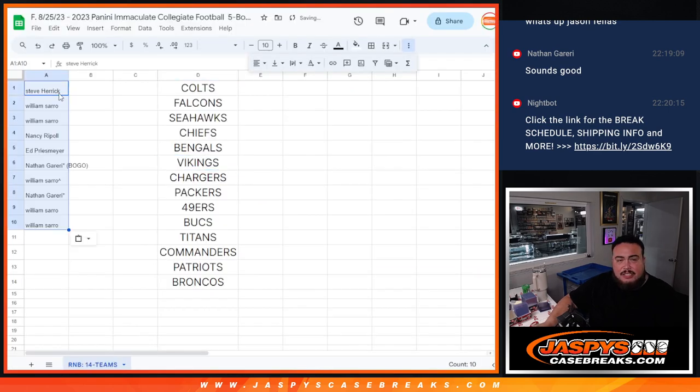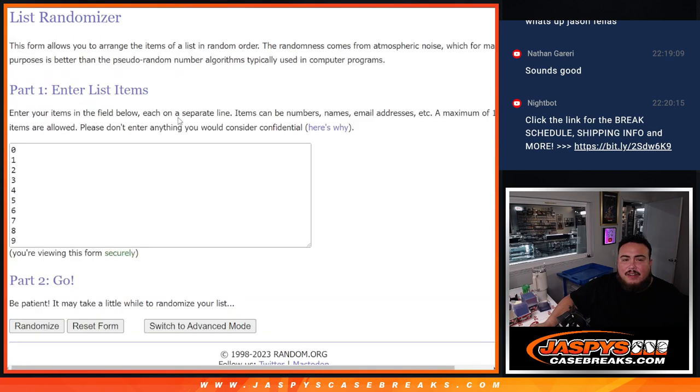Now again, those teams are in there. It's just for the sorting team to know what teams are part of this RMB. And we're gonna go five times the number.